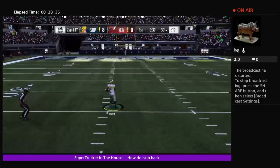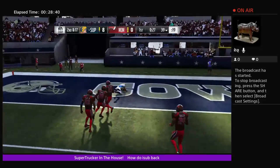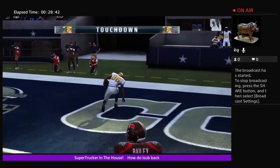Wrong defense, computer. Wrong defense, baby. Woo! Let's go, baby. Let's go.